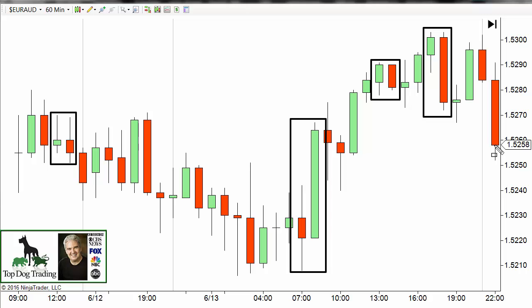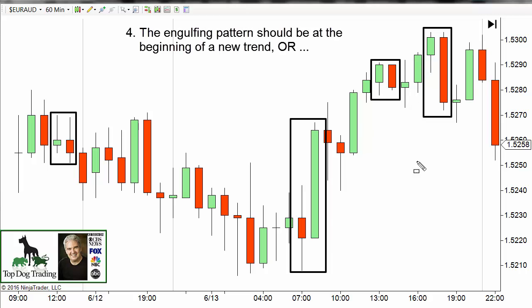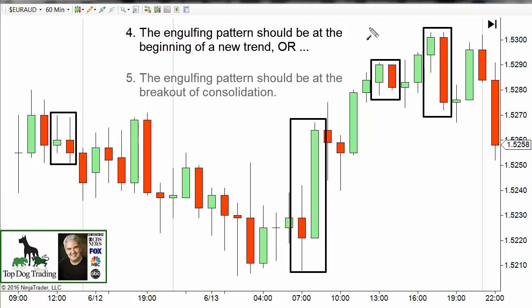Now, number 4, I'm going to give you 2 bonus ones as well. So number 4 is that you want the entry or this pattern to come at the beginning of a new trend or coming out of consolidation. So in other words, if I got a bullish engulfing pattern up here, I wouldn't be too interested. But see here, we've been coming down, and to get a new impulse move up, yes, that's what I want. And that just goes with the principle of the trend is your friend until the end.